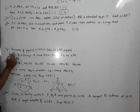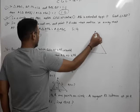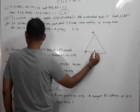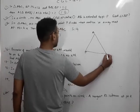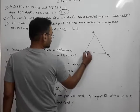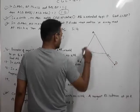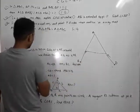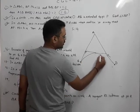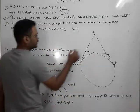Next one, question number 16. Perimeter of equilateral triangle is 30, means side is 10. AP and AR extend to point B and D respectively. A circle drawn touches AB, AD and PR. Find AB.